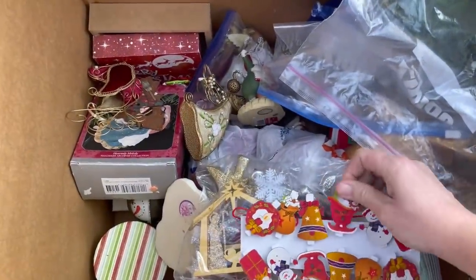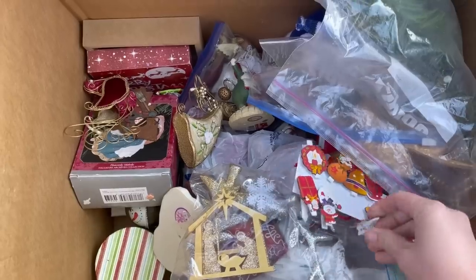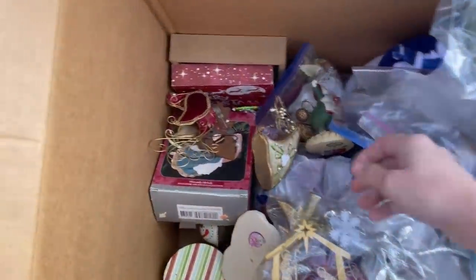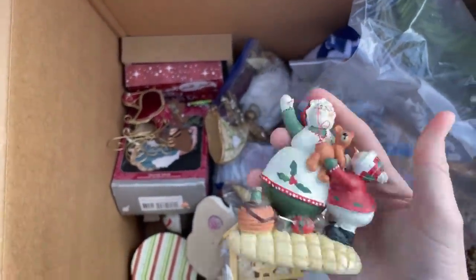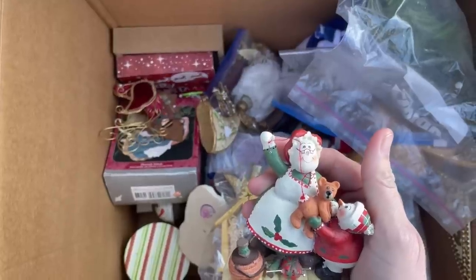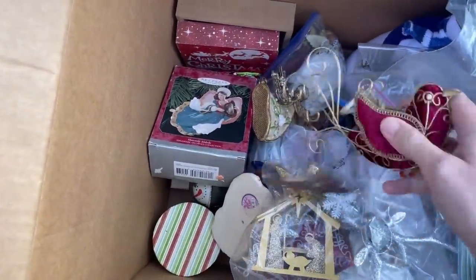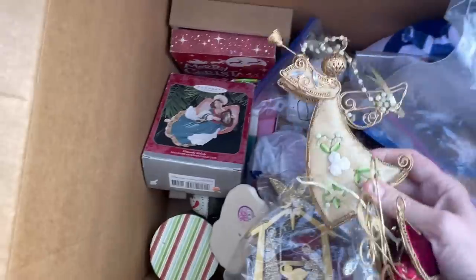Oh, these are like little clippies. These are cute. I mean, they're not expensive, but I wonder if they're all on a string and then you hang them. Not expensive, but cute. Somebody might want that. This is a Crazy Mountain. Looks pretty good, except the snowman is missing its nose. So that'll be donated. All right, what do we have here? We have a bird. And then this angel here.